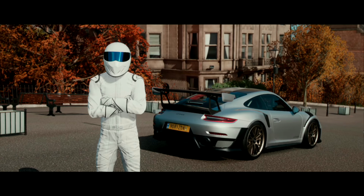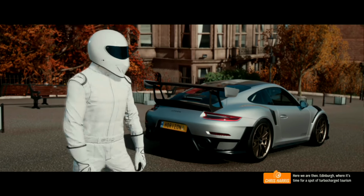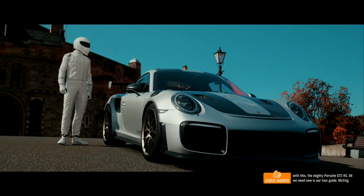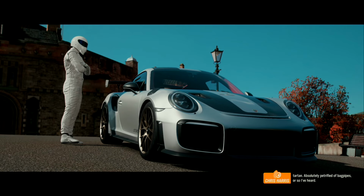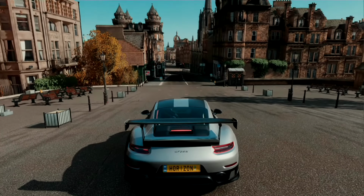Yeah, I'm thinking maybe I should call this the flop gear, because that suits my series better. Here we are then, Edinburgh, where it's time for a spot of turbocharged tourism with this, the mighty Porsche GT2 RS. All we need now is our tour guide, Stig, the world's worst Scotsman, allergic to tartan, absolutely petrified of bagpipes, also I've heard. He was attacked by one when he was small.